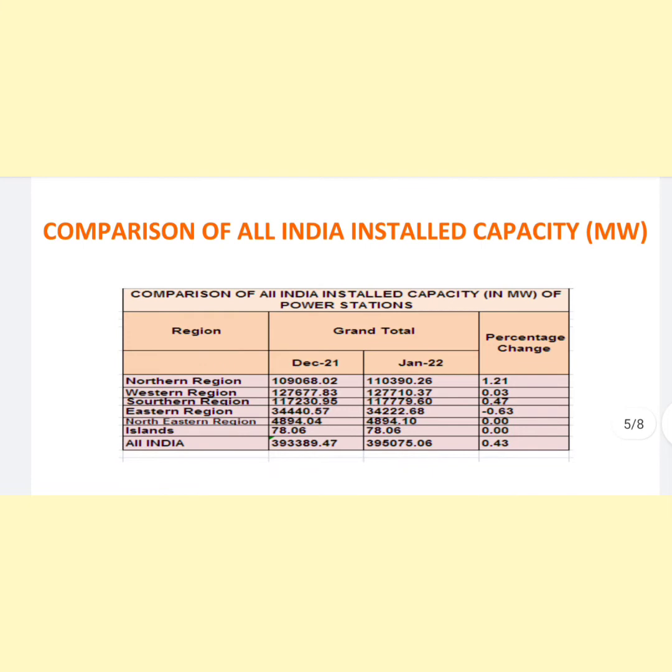Now time to do comparison with respect to last month, that was December 2021, and we will compare it with January 2022. If you see the comparison region wise, there is plus change 1.21 in the northern region, western region 0.03, southern 0.47, Eastern region has decreased, it has gone on the minus side, minus 0.63. For northeastern region and islands there is no change, and overall plus change is 0.43.